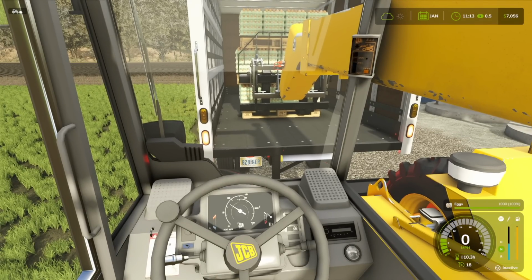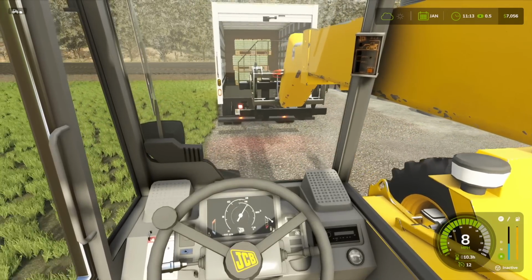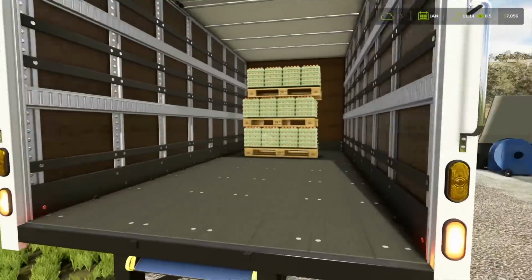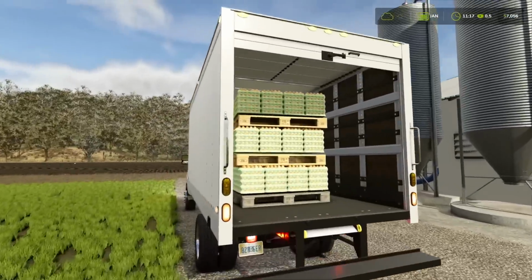And now I should be able to just push it up like that. There we go. And pull it off. And there you have it. Check it out. 3 stacked. I think that'll do. We'll stack another 3 all the way back, as many as we can go. That is a full enough truck for me.